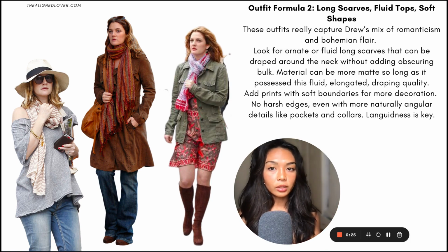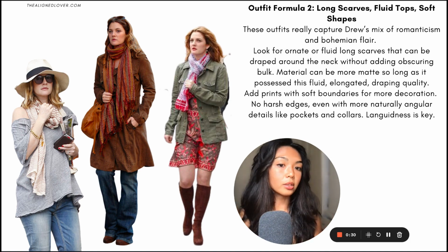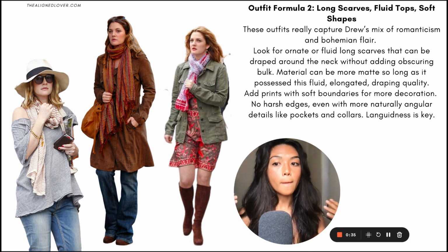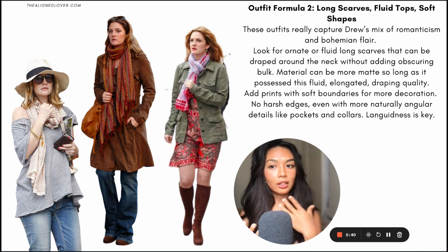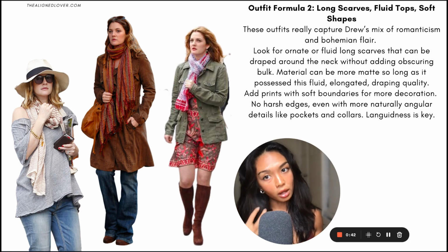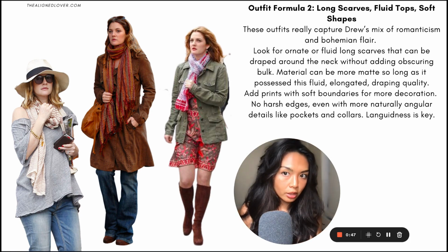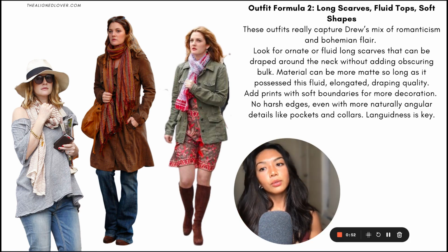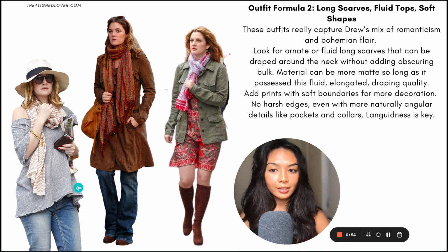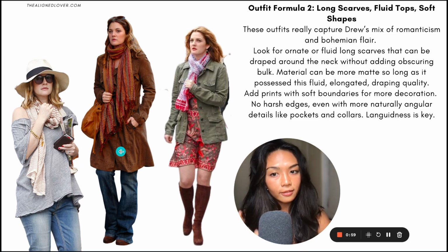So again, we're looking at fluid scarves that you can drape across the neck and shoulders numerous times without obscuring the neck or the shoulders, without adding too much bulk or height where it starts to suffocate your neck and face. It almost acts like an ornate collar and has this lovely, delicate nature to the material and to the print, even with thinner, simple stripes for the top. Off shoulder, slightly distressed, or used is really, really lovely.